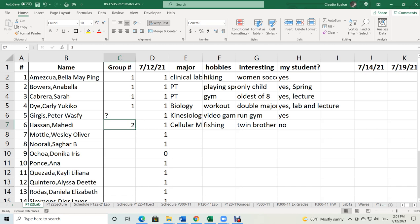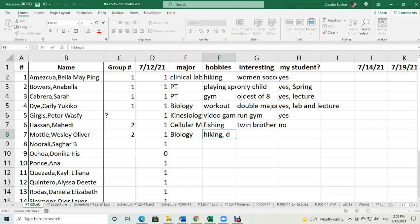And let's see for the next one. How many people are in your group, by the way, Mahedi? I have three others. It's Jordan, Wesley, and Ada. Okay. Wesley, I'm going to get to them. Wesley, you're in the same group as Mahedi, is that right? Yeah. Okay, good. What's your major? Biology. Biology, okay. And any hobbies you want to share with us? I like hiking and I like drawing. You like drawing as well? Oh, okay.